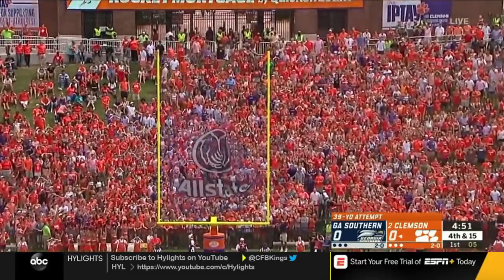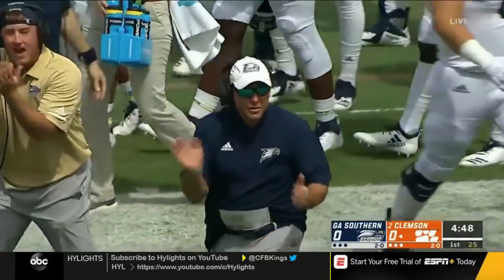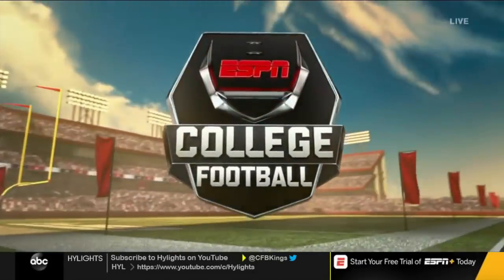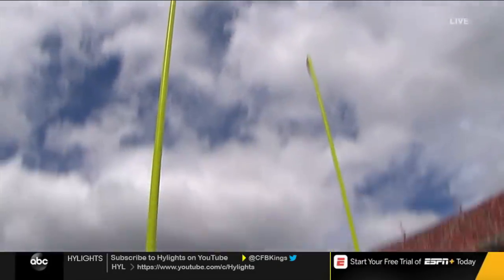Kick is up. And no good. So Clemson has driven inside the Georgia Southern 30 twice. An interception ended the first drive. The second ends on a missed field goal.